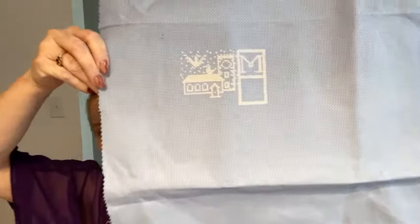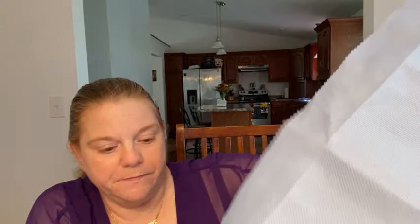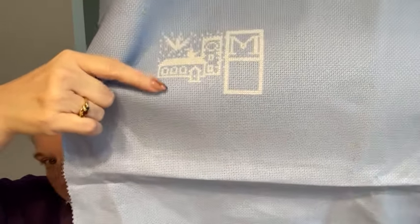And I did this on a regular blue that I bought off of Amazon. I don't have a name for it. I literally typed in 14 count Aida blue. And I took the first one that was up there. And so this is where I am on it. This gets some back stitch and stuff down here under here, which Courtney will be doing.